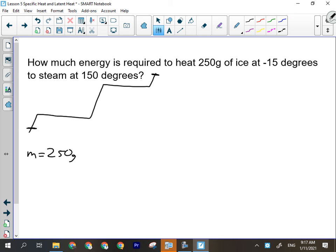All right, so my first step is I have to heat the ice from minus 15 to zero. My second step is that I have to melt the ice. My third step is I have to heat the water from zero to 100 degrees. My fourth step, I have to evaporate all that water. And then my fifth step is I have to heat the steam from 100 to 150 degrees. So there's actually five steps here, five different, very easy calculations.